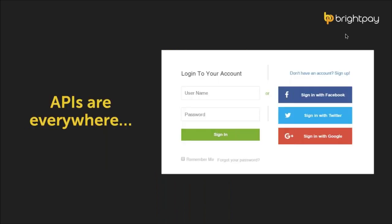One example of API usage is the login option that you see on so many websites these days. Log in using Facebook, Twitter, or Google. Instead of this website actually logging into your social media account, which would pose a serious security concern, the API integration provides that website with identification information from your social account so that it knows who's logging in.